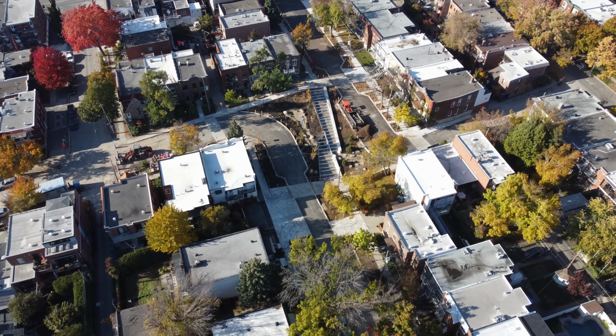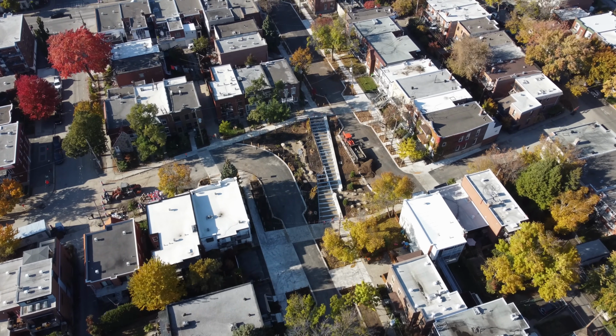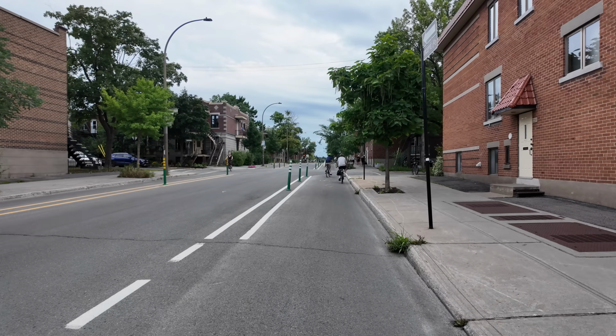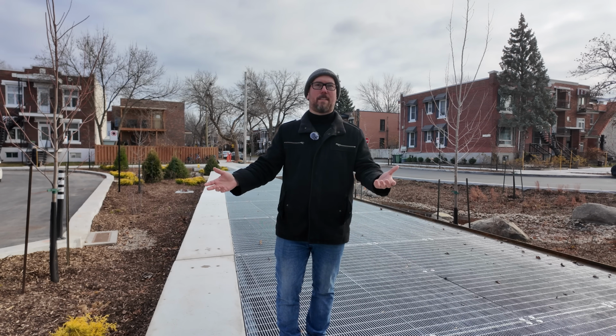These sorts of projects the borough and the city of Montreal in general are willing to do have this huge impact on people's lives. And I know it because I live it. I live in the city and I benefit from the positive impacts of all these little projects that the city does.